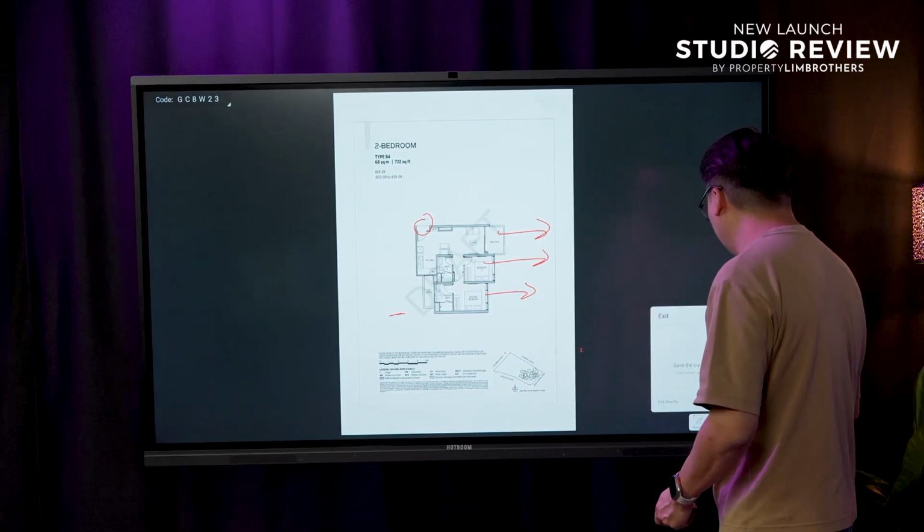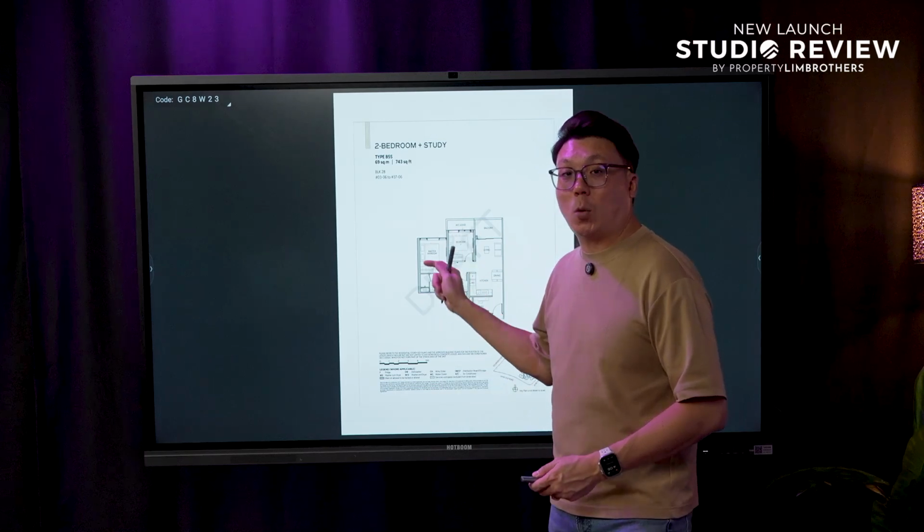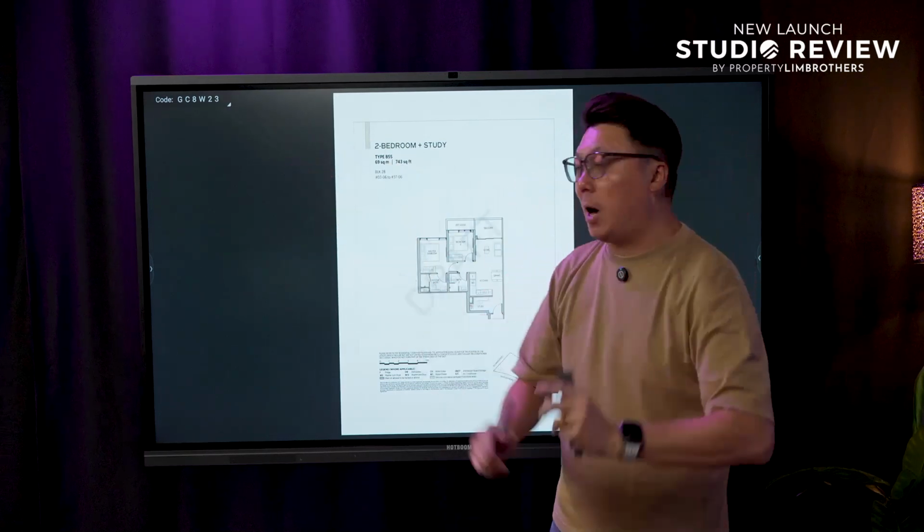All right, so the next one that I'm going to share with you is actually the 2-bed plus study. This is the one that is facing towards Fort Canning Park.